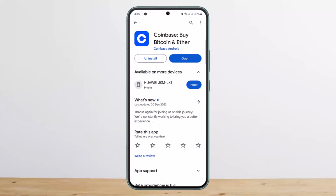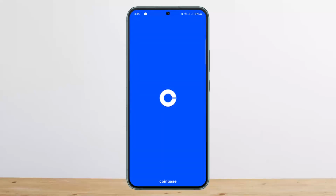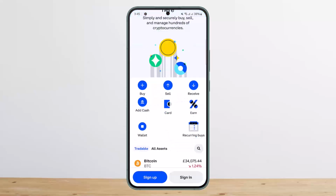Now the process actually is quite simple and quite easy, so let me guide you through. First things first, what you want to do is open up your Coinbase and make sure you sign into your account. In my case, I'm not signed in because my account isn't verified. It's not going through the verification process. I'll make a video later on if you're having trouble with that too, but here I'll just be showing you.